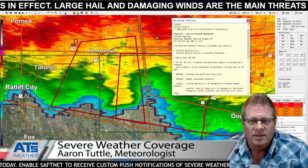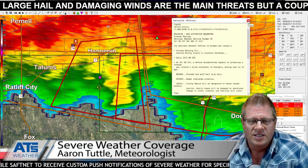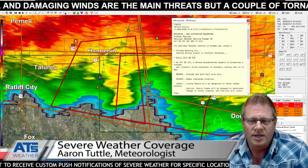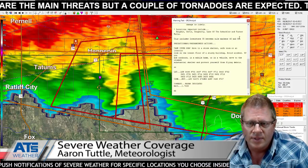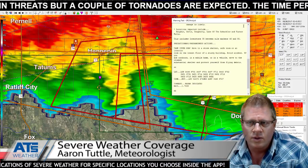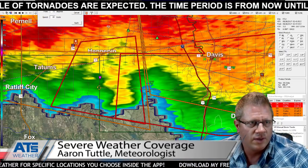So that has picked up speed a little bit. I think it was 15 miles per hour in the last one. So let me update this speed. 271 at 22.